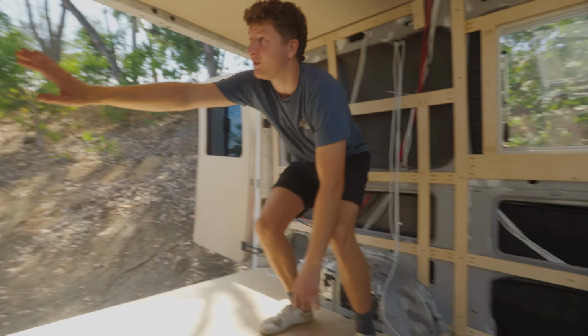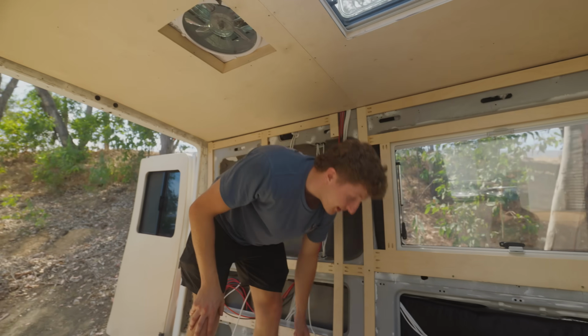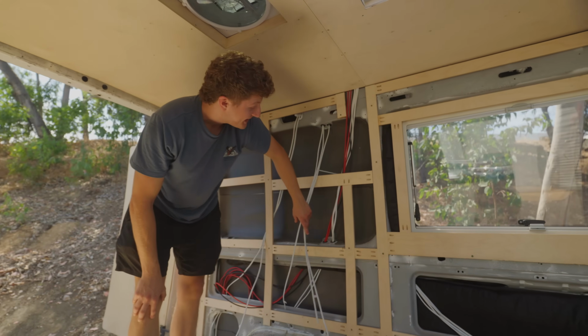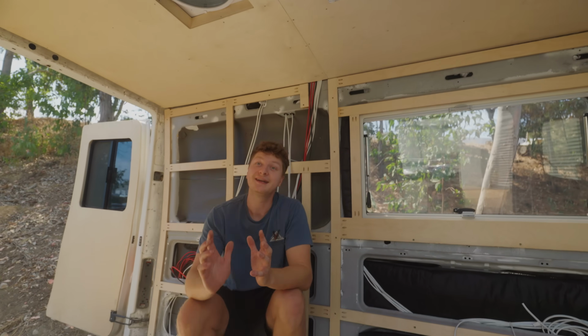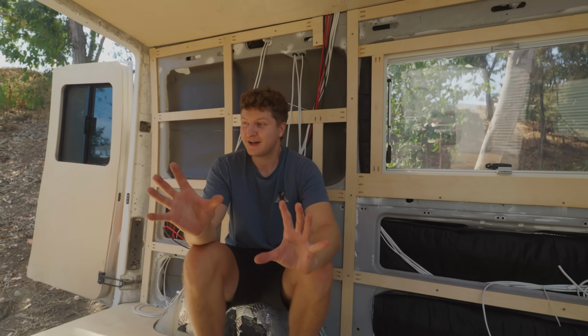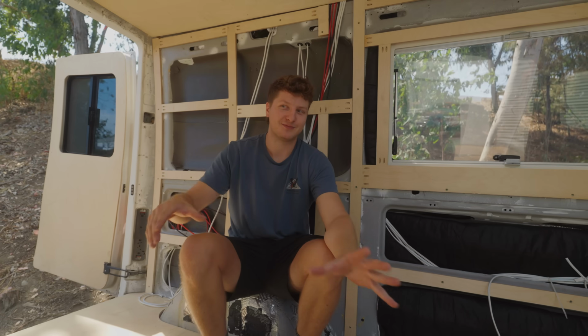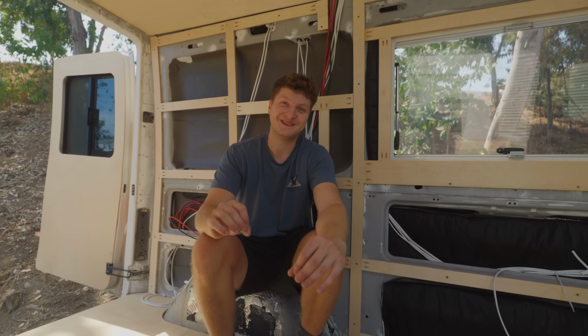We've got some fun little features like this little curved shelf that we've put in here. We've got our wiring in and we've already built most of the cabinets for the van. So we're going to get that in here and show you guys the layout, because once the cabinets go in, you can get a sense of it. Okay, enough yapping. Let's see what we've been getting up to out here.